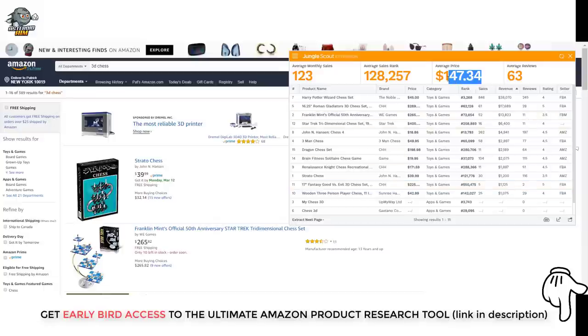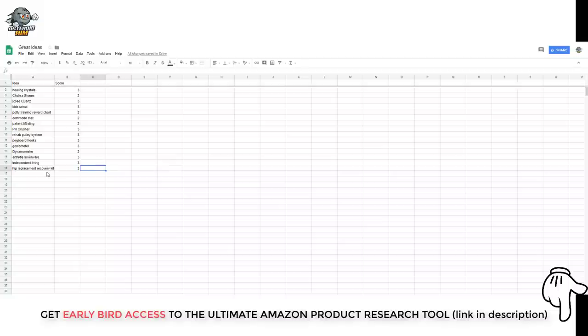Even if you sell one set a day, it's pretty good. These guys are selling on average 123, but yeah, probably most people less than that. So if you sell one a day, that's not a bad business. Three man chess. Review counts are reasonable, but not great.